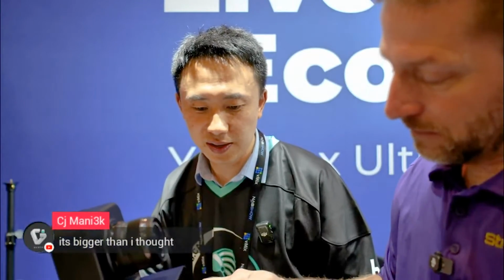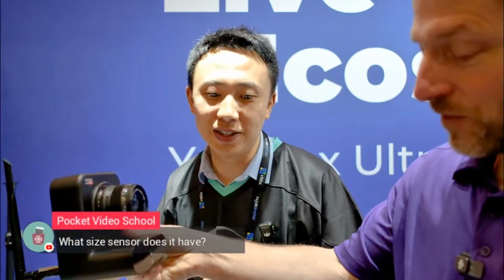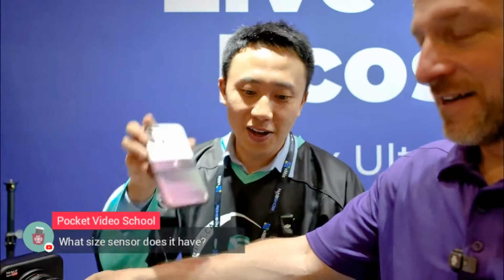Compared to other webcams or PTZ webcams, this product is more about the video quality. What kind of sensor does it have? It's a micro four thirds sensor. From Sony. You want to show this one? Oh, that one. Okay, go ahead.